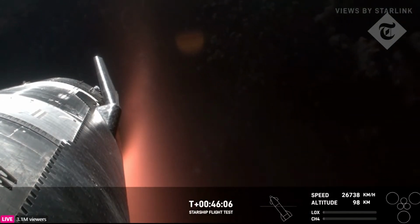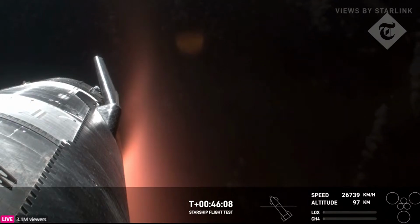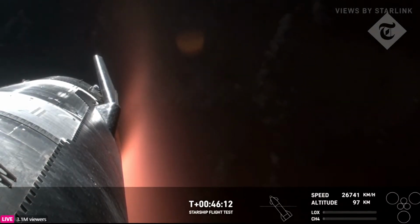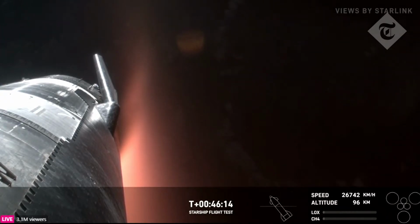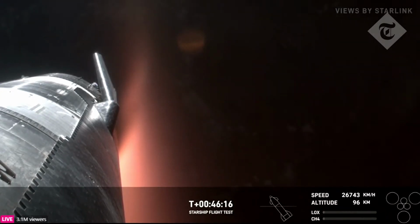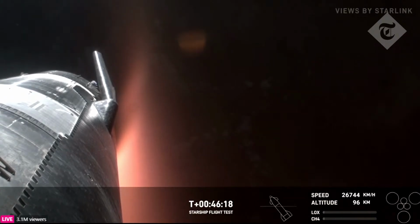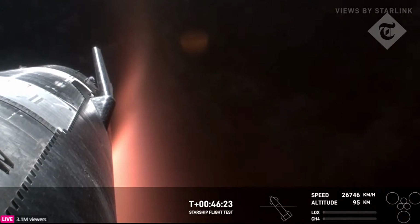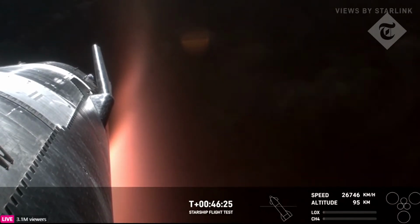Yeah, and the flaps will help control it. Now, one noticeable difference I see immediately, those flaps are not moving as much as they were on Flight 3. So that is a great sign, right? We had unplanned loss of roll control on Flight 3, so we added some additional thrusters, and we can see that they're working well, and we have a much more stable view.